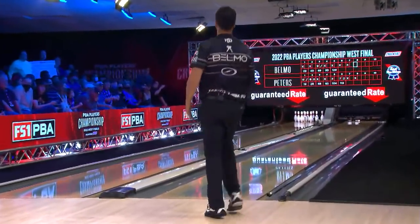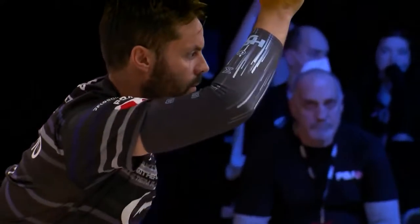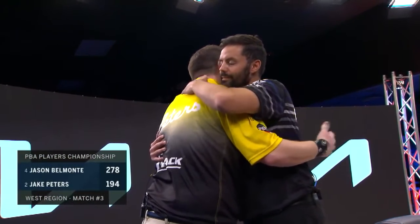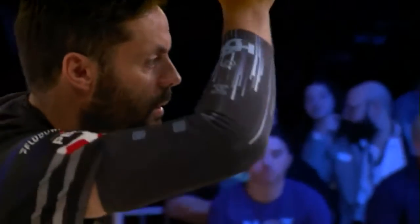This was the most dominating performance, pin total-wise, at least for Belmo, with the 278. Yeah, he kind of shut this one out in the 9th frame. Look at that message right through there, and there he is counting again. Counting his money, counting his strikes in a row, right? He had 10 in that match, and then the Western showdown with your 1 seed, Jacob Buttriff.